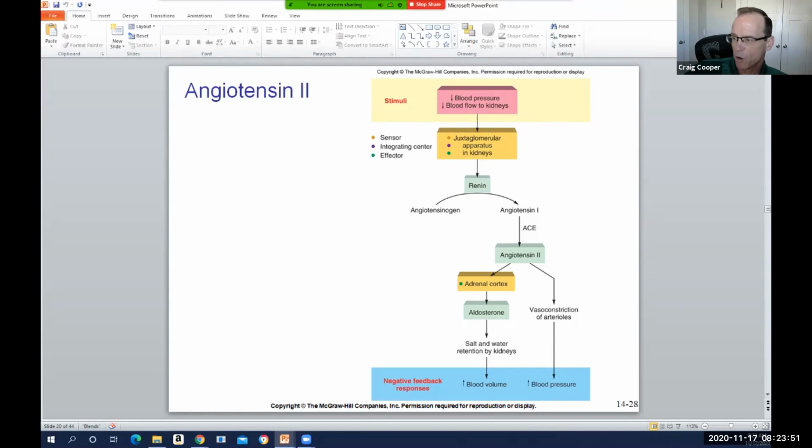So aldosterone is going to work on the kidney to make it hold on to salt. Because we hold on to salt, it also draws water in, and both of those things are going to lead our blood volume to go up. At the same time that's going on, angiotensin 2 also works as a vasoconstrictor. So we're trying to raise blood pressure, and we're doing it basically two ways. Add some more volume to the system so we can increase the pressure in the system, but also tighten up the vessels so we can also increase the blood pressure. And so this has, again, more multiple effects than just ADH does.